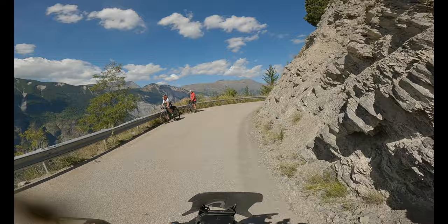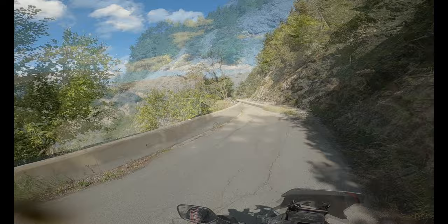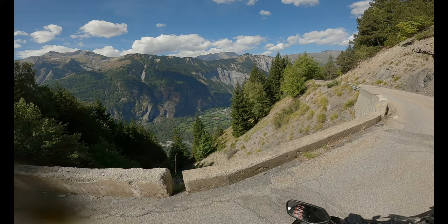Mum's having a look. She said it's all right. Yeah. Well, it's all right. It's okay. I'm just having a look. You're panicking. Yeah, it's all right. We can see. Looks really nice.